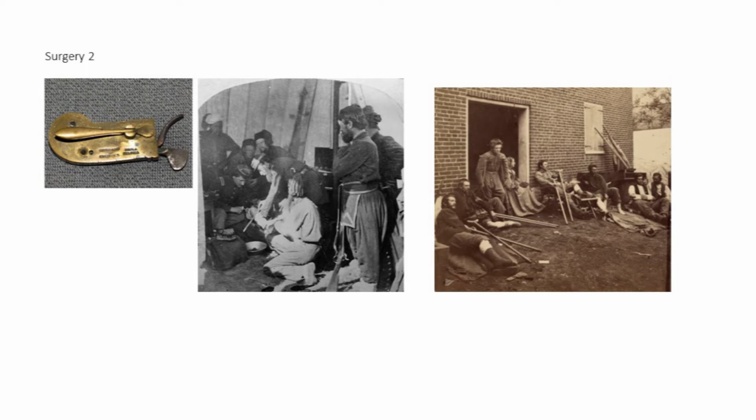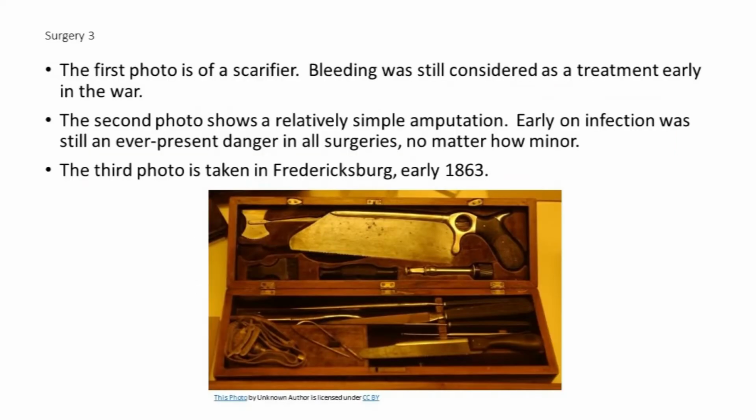By 1862, heroic medicine measures, as they were called, the bleeding, etc., was gone. Poultices and that kind of stuff was still happening, and they still thought disease was caused by miasmas, bad air. And that went right through the end of the war. But the scarifier was only used early on in the war. I'm going to skip the next one because it explains what I just explained. Except there's a surgical instrument set.